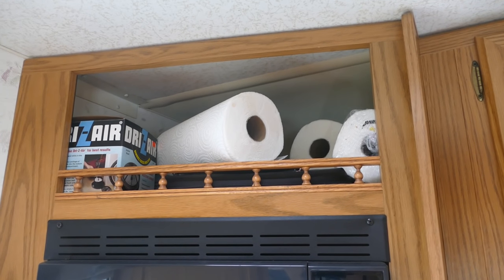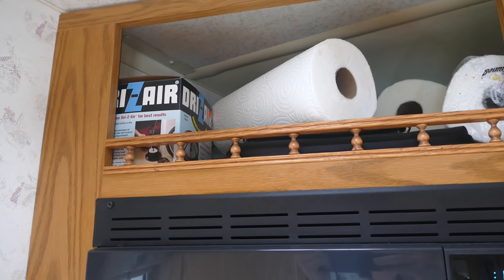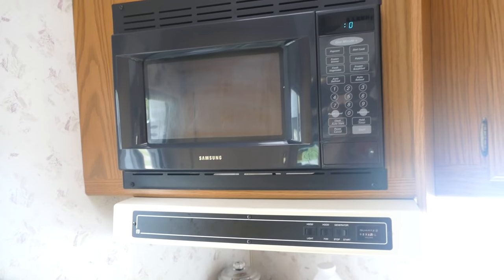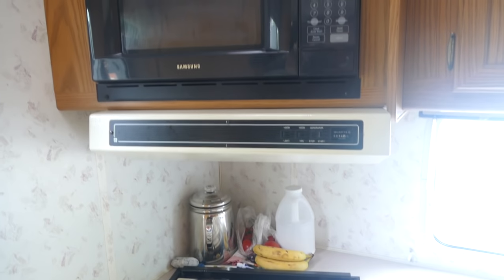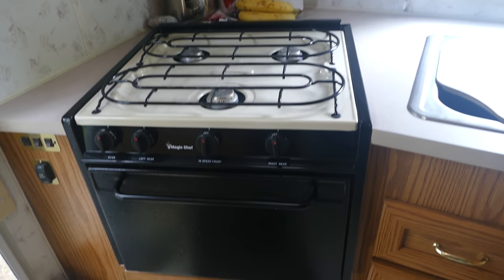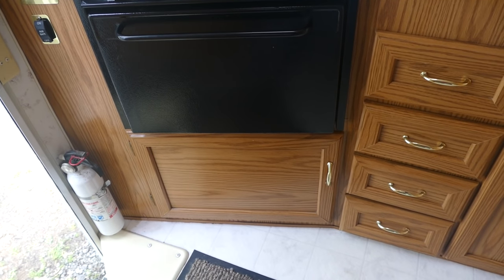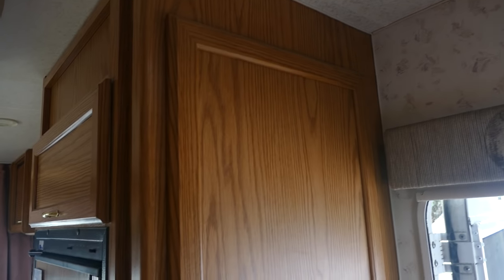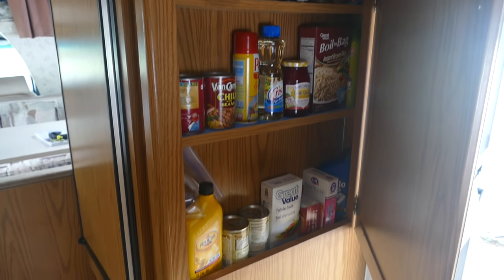Keep Orleans' computer up there and some paper towels, and there's some dehumidifiers. When we're running our heat a lot, the motorhome can sweat a little bit, and we got some dehumidifiers that we keep up there. And there's the microwave and the hood and the stove, and we have an oven. And down the bottom, I keep some tools, and we keep the dog food. And over here, we have a little pantry where we can keep some spices and food and whatnot.